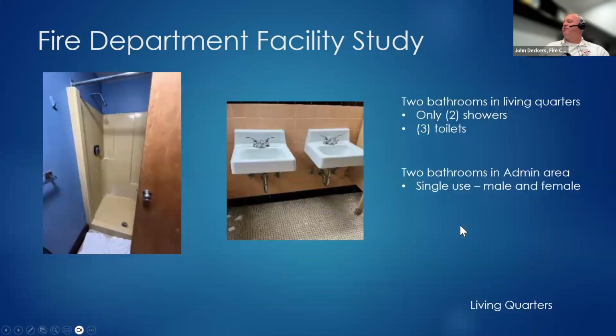With our bathrooms, we basically have 2 bathrooms in the living quarters. One's a female bathroom dedicated to our female firefighters, but we only have 2 showers in the entire building. So after a fire, it takes us hours to get our people back into ready status because they all need to take showers after a fire. We only have 3 toilets up in that area. Then we have 2 single-use toilets downstairs in the admin area. So we've definitely outgrown this building and its capacity.